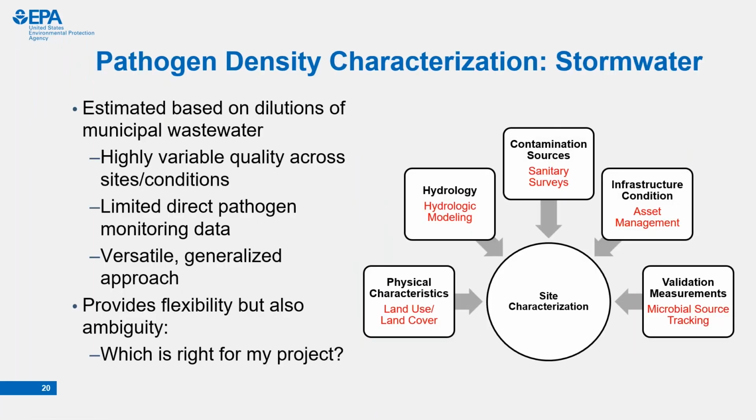For stormwater, the challenge of stormwater is its variability. And so we took an approach to try to work around that by modeling it as different dilutions of municipal wastewater, with the reasoning being that municipal wastewater is going to be driving the pathogen risks in urban stormwater collections. And so this is valuable because it's a versatile and general approach, but it also creates a challenge because now we specified 2 different LRTs for different qualities of stormwater, and it results in some ambiguity for any project. They want to know, obviously, which LRT they should be using.